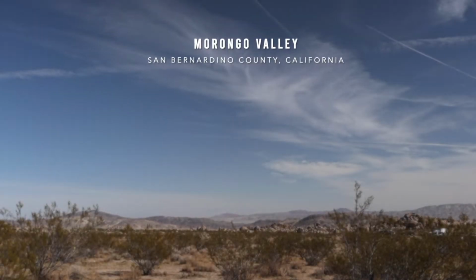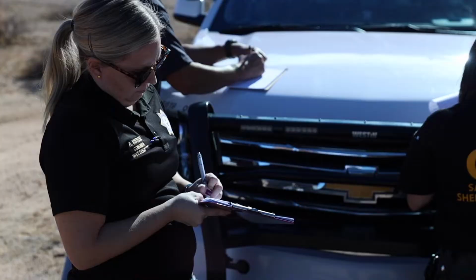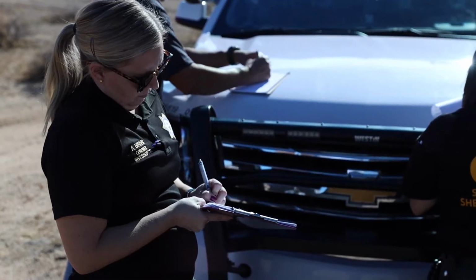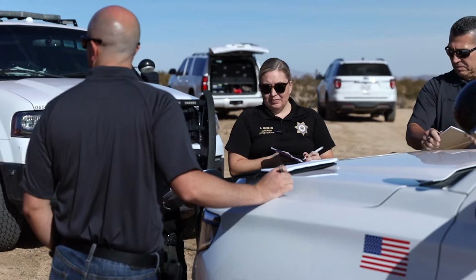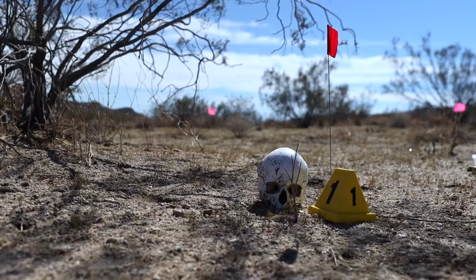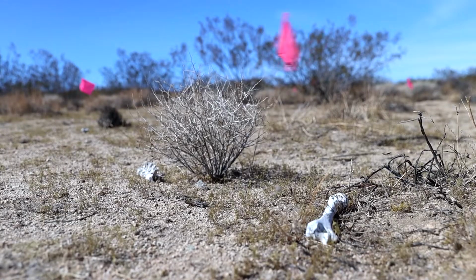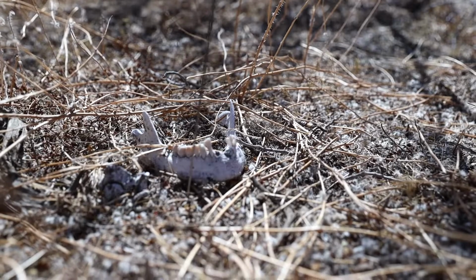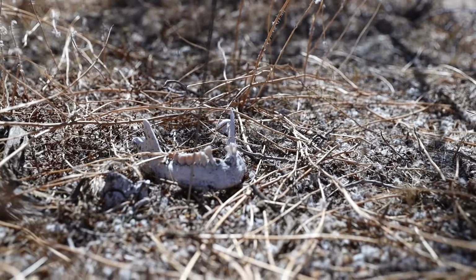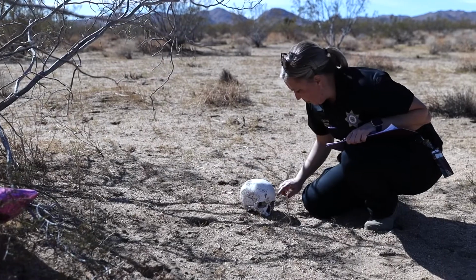We received a call yesterday for a dirt bike rider who found some human remains out in the open desert. Deputies and detectives responded out to confirm if there was a scene, to confirm if they were human or a possible animal. West of this location is where we first located a skull, and then additionally we saw a pelvis, a femur, and vertebrae. To me, it doesn't look like all of the molars have erupted. So this is definitely weathering, this separation here.